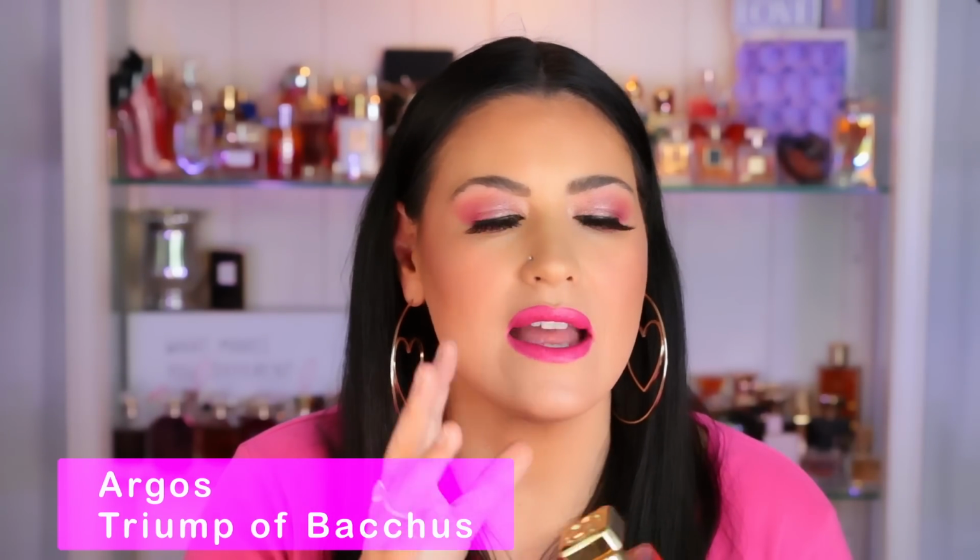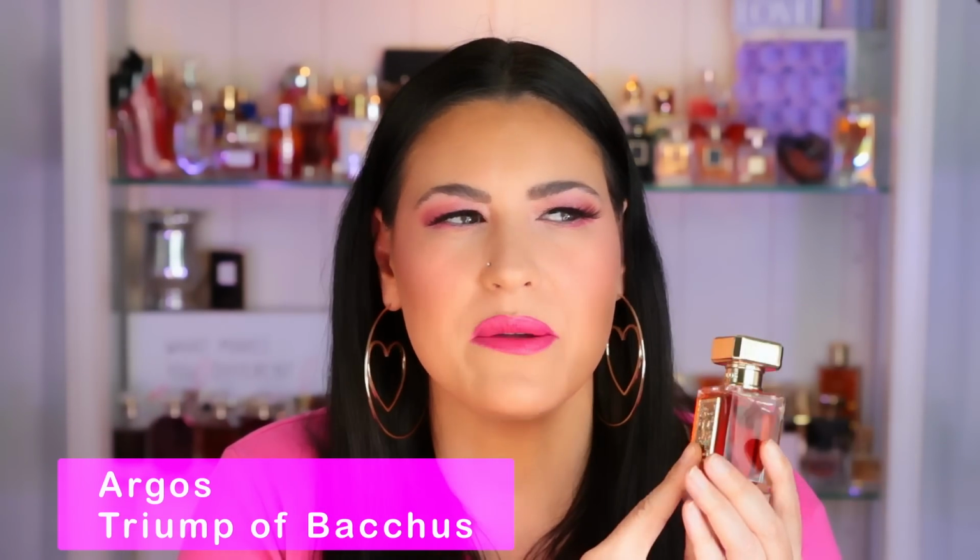This is very ambery and warm. There's a lot of vanilla. There's a lot of saffron in the opening. It's just a rich, boozy, yummy tobacco fragrance that I just adore. Smells so good. If you're a woman and you're scared of tobacco, give this a try. That green apple in here, there's also white peach, I believe.